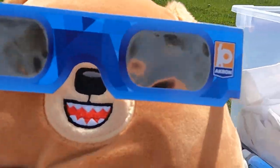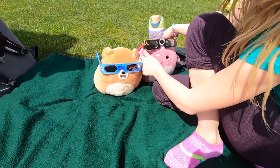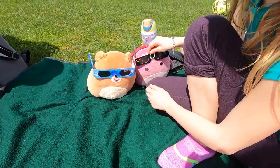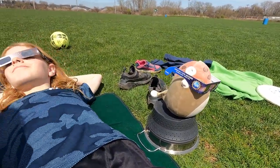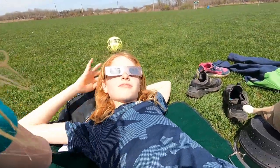Can you take a picture of... Squishmallows need eye protection too. So does he. He's kind of rocking on his fuzz though. But Caleb's just chilling, man.